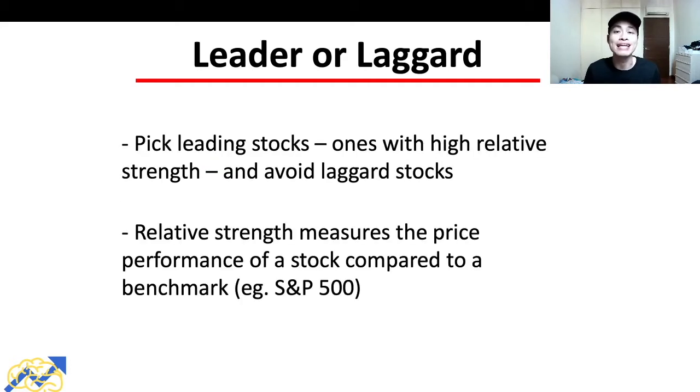William O'Neill also wants to pick the leading stocks, so ones with high relative strength, and avoid the laggard stocks. He only wants to invest and trade in leading companies in leading industries. And he looks at the relative strength of the stock to determine whether the company is a leader or a laggard. The relative strength of a stock measures the price performance of a stock compared to a benchmark. Typically, the benchmark is the S&P 500 for US stocks. And for other countries' stocks, the benchmark will be the country's own individual index.